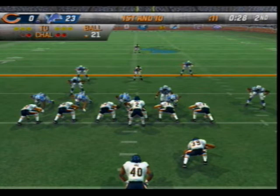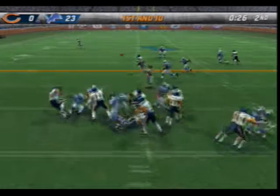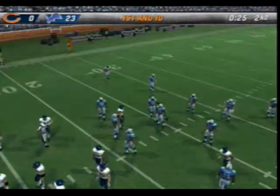Detroit lines up in a 4-3. On first down, throwing, gets his hand on it. All he can do is look at his hands and wonder what the heck happened.